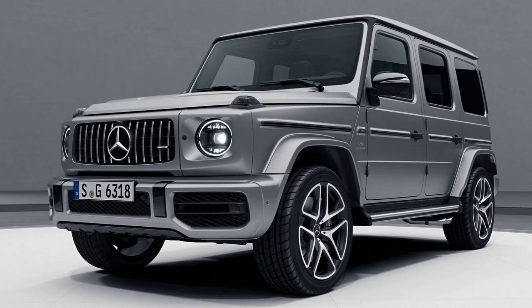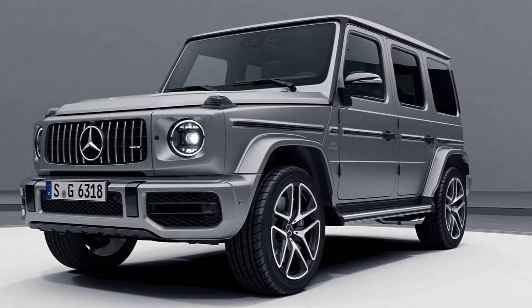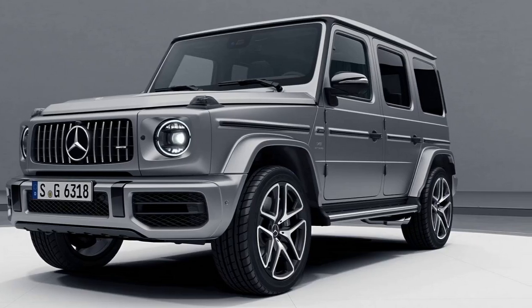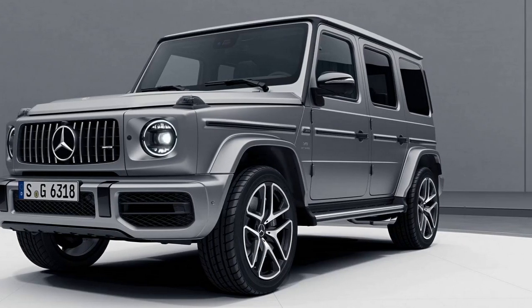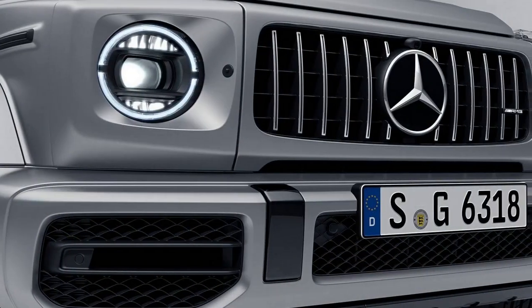As the name of the package suggests, it brings an assortment of black styling accents on the outside, but bear in mind you won't be able to order the pack on the cars that have black as the main body color. That makes sense considering it would be borderline impossible to notice the upgrades.